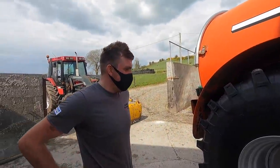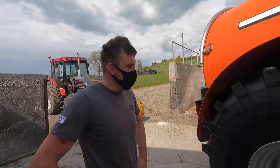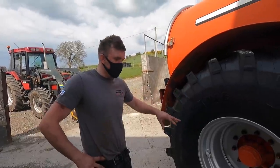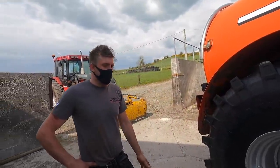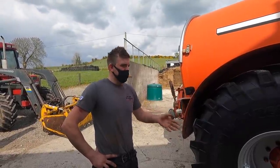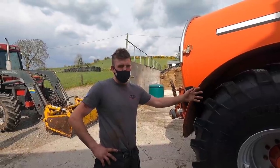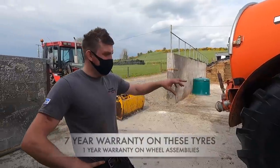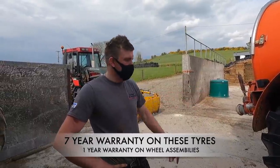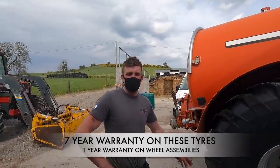If anybody has any inquiries of buying a new tanker or a used tanker, they can always look up and get their measurements, and Kirkby can supply both rim and tyre for your job. Contact your manufacturer that's doing your tank, that they can get on to Kirkby Tyres Ireland and they can match rim and tyre to suit your machine. These Alliance tyres and rims supplied by Kirkby do come on a lot of new tankers now, because the wheels match and are an outstanding quality for the machine.